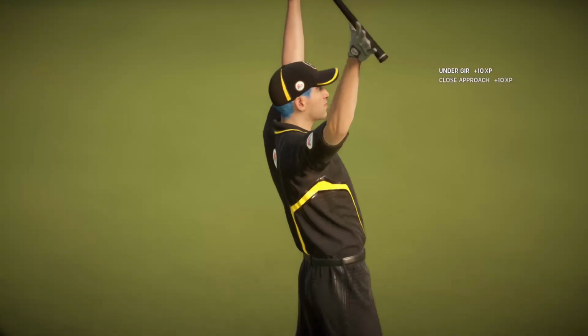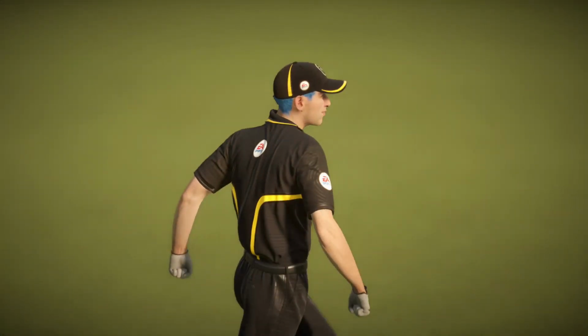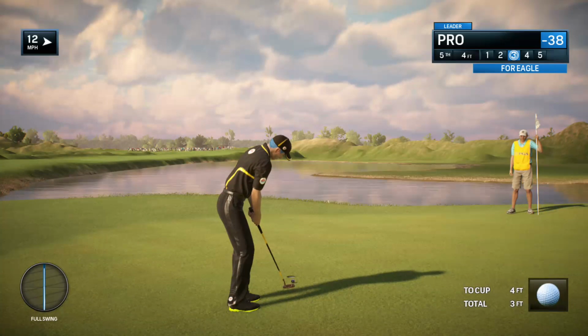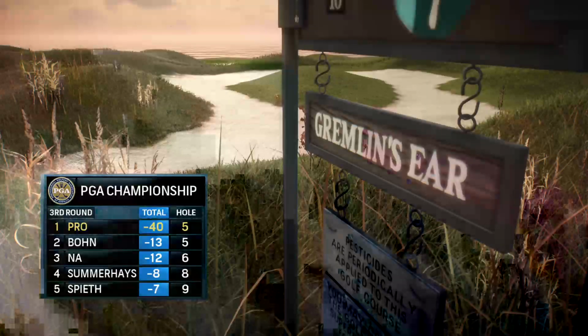Frank. Yeah. Here, that's going to fall away. Oh, can't hide the flagstick from that man. So a tester from 4 feet. Just making a mockery of the field now. Another eagle.